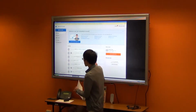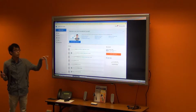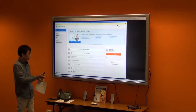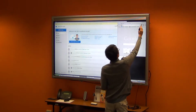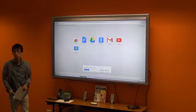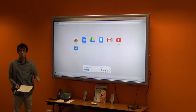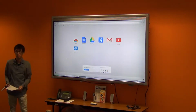So it's integrated with Google Chrome too. If you open Google Chrome, you are also able to open the concept board on Google Chrome. You can open it on Firefox, Safari, and other browsers too, because it's a web-based application.